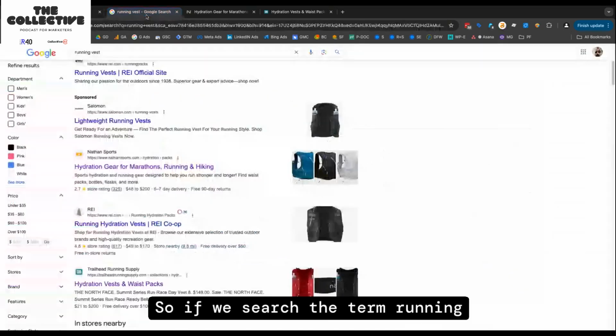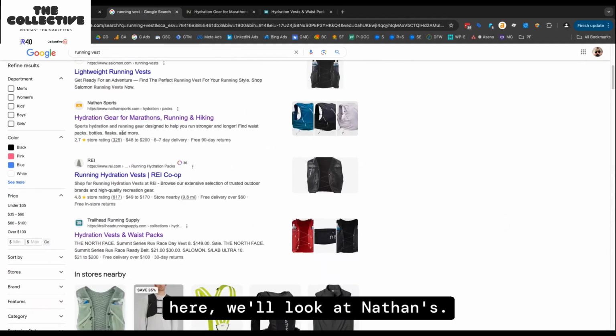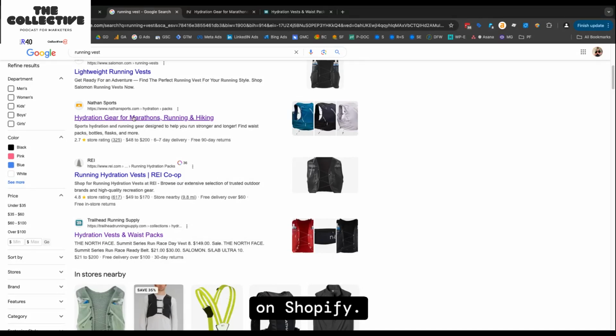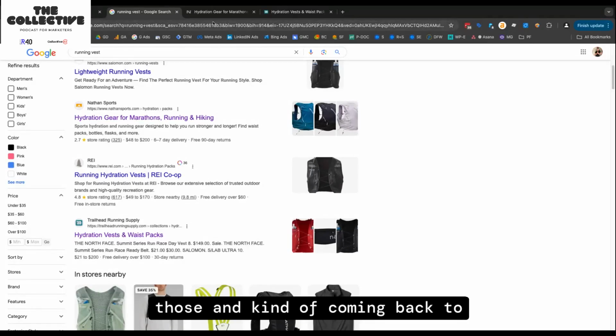So, if we search the term running vest and we look at these top 3 here, we'll look at Nathan's. I'm going to skip REI. I mean, we can look at it. They're on a different platform than Shopify. Not that it matters, but Nathan's is on Shopify. REI looks like a custom CMS, and then Trailhead's on Shopify. So let's take a look at both of those.